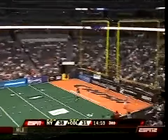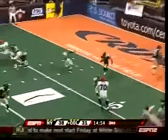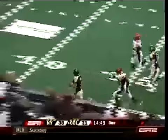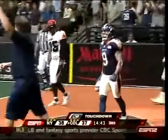Currently on the outside looking in, needing a win here tonight to get back to the 6th spot in the National Conference. But a big play they give up here on the opening kickoff of the 3rd quarter. Chad Owens takes it the distance with a Colorado touchdown.